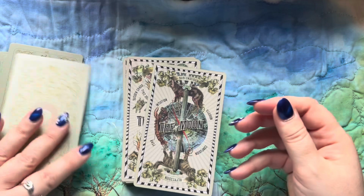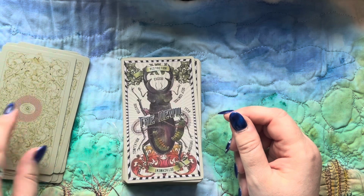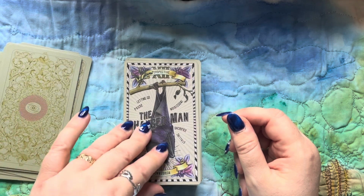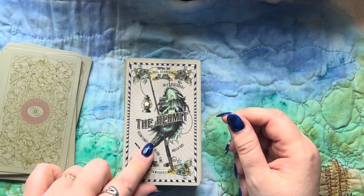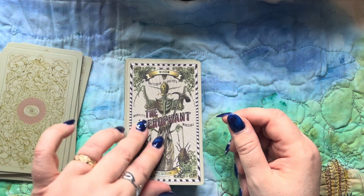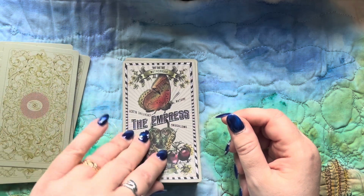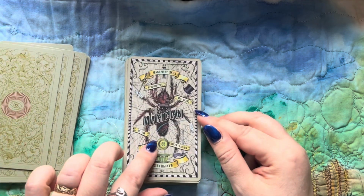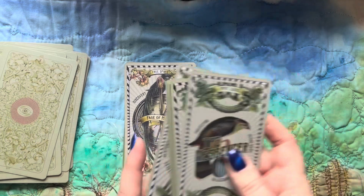So, nothing wrong with it, but I am thinking about letting this one go, possibly, because it never gets used, and I honestly don't know that I am going to use it, and then it's just sitting there. So I'll have a think on it, but this one might be going up for sale. Nice High Priestess. Look at the Magician, that creepy spider. And let's show you some of the minors.